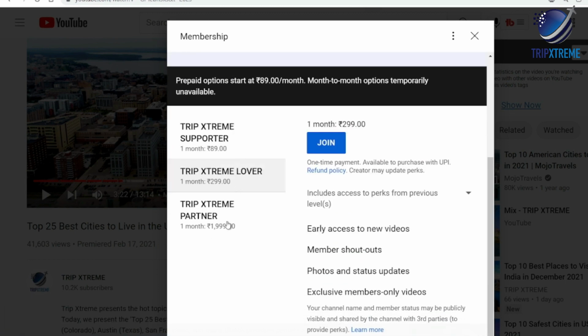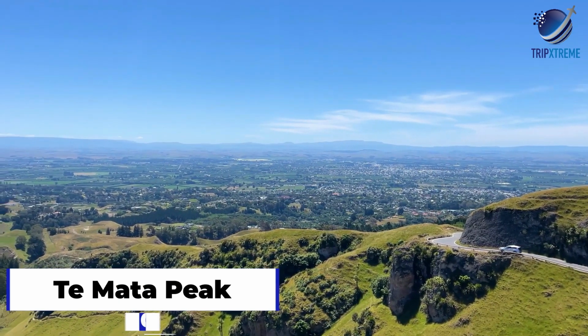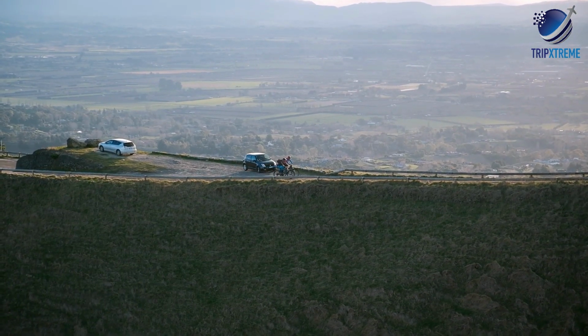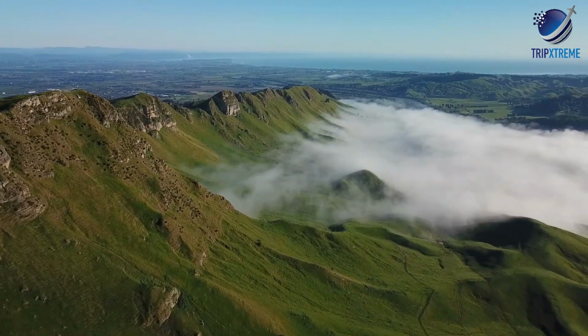So now, if you're ready, let's cut to the chase. At 10, Timata Peak. Beside the town of Havelock North, Timata Peak rises 339 metres above the surrounding countryside, allowing sweeping views across the entirety of Hawke's Bay.